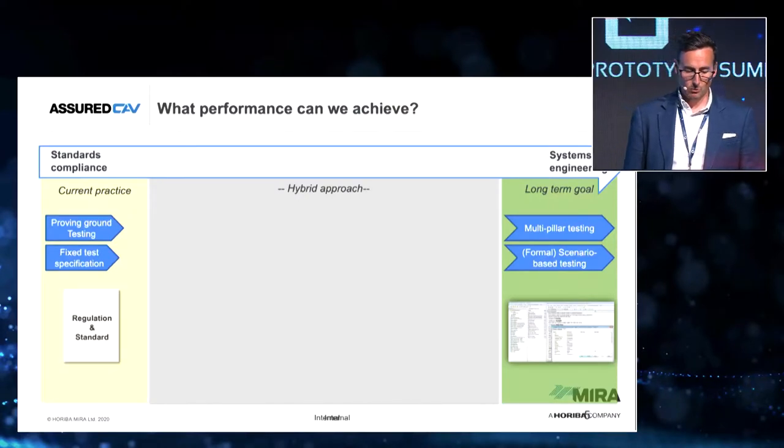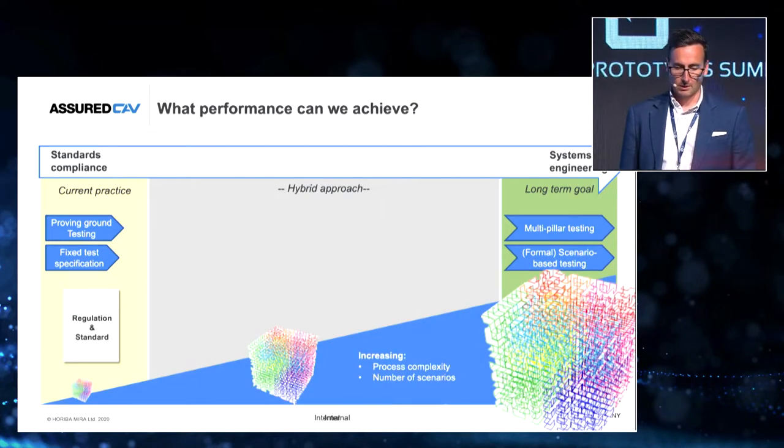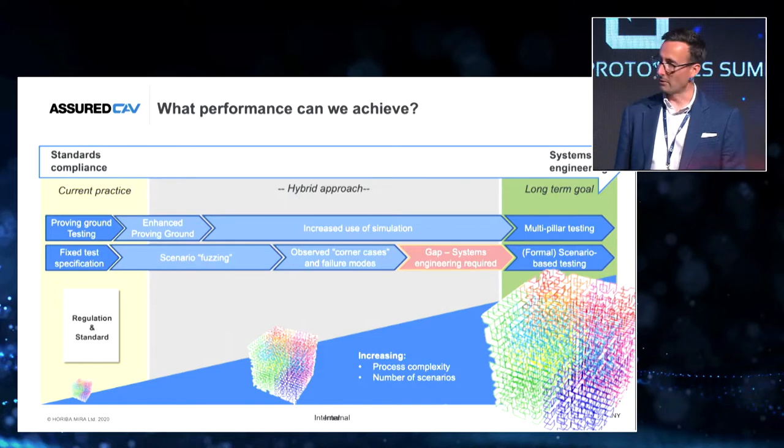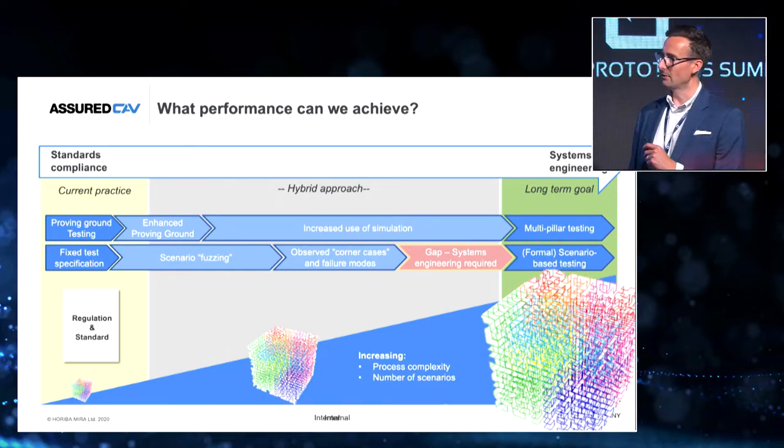Along this hybrid approach, we're increasing the complexity and the number of scenarios, whilst also testing corner cases, failure modes, and identifying any gaps that we have across that hybrid approach. And really, to deal with the scale and complexity of the testing, this is where we need to start increasing the use of simulation and increasing the tools for that simulation that we're all here to experience as well. And the important thing that we're noticing at HORIBA MIRA is increasingly our customers are very keen on demonstrating that they can achieve over and above what's required in current regulation and standards.